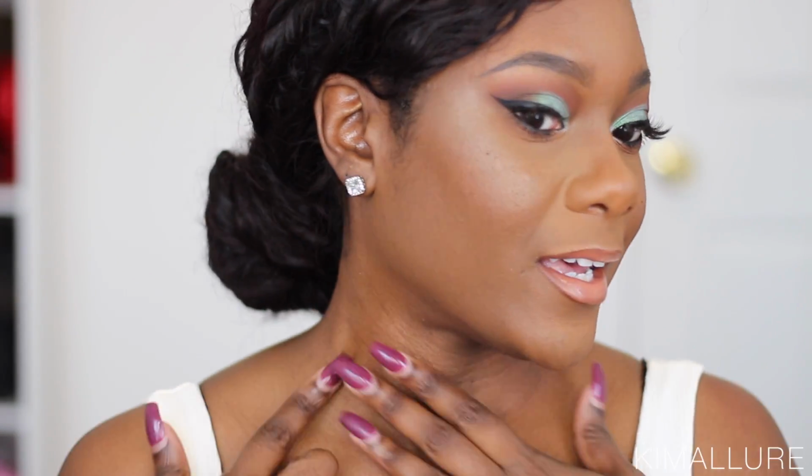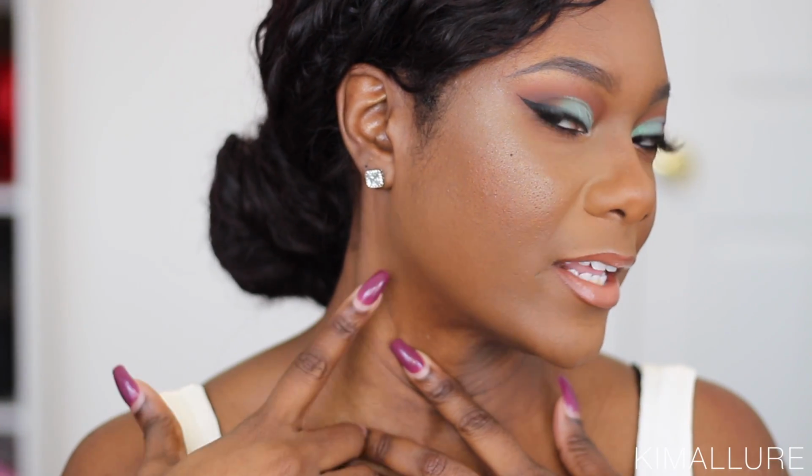So what I'm gonna do is go ahead and finish my whole face, and then I'll come back to show you guys the finished product. All right, so this is the whole look put together, and I think it looks really, really nice. It did oxidize a little bit, but you can tell that it's not that bad. It actually blends really good. This foundation feels so good on my skin. The coverage is just absolutely amazing.